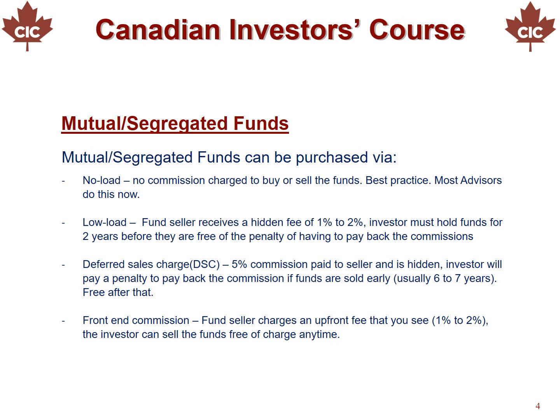Or it could be front-end load. The fund seller charges an upfront fee that you see, 1 to 2%, and the investor can sell the funds free of charge anytime.